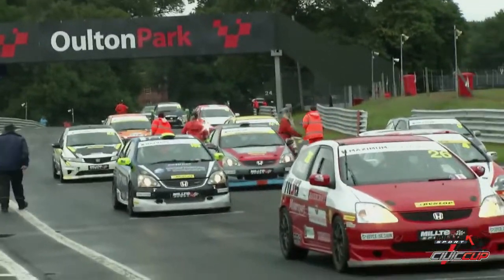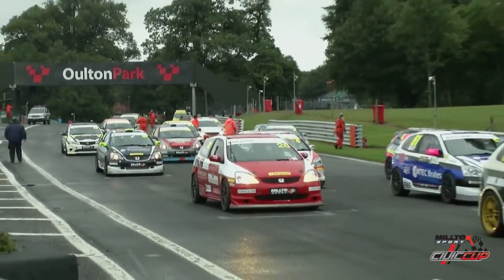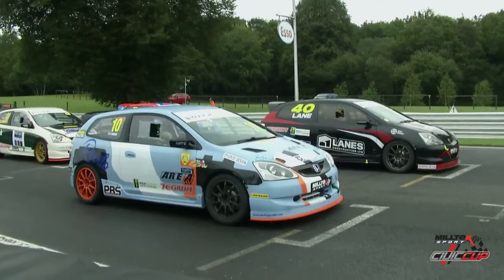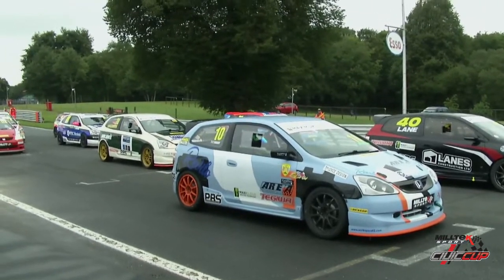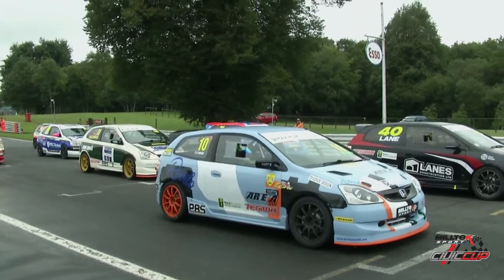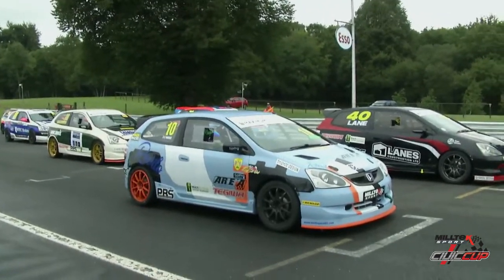You can see the grid hasn't actually formed yet. Circuit definitely drying out now. It hasn't rained for a good couple of hours, and as a result that means that the start delayed board I can see has just gone out, so they're going to delay the start, and possibly that will mean that there has to be another green flag lap, which is not ideal. So start delayed, and this as a result of the Sam Barrett car that stuck out on track.